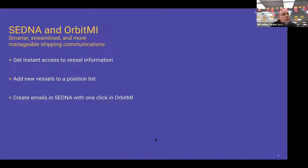I'm going to mention that we think this is probably only the beginning of the work with Orbit, that there's a whole range of information that, next to an email that is assessing or presenting a number of vessels, we'll be able to reach back and actually pull in comparative information or performance information. So beyond the initial vision, which is really instant access to the vessel you're looking at, adding it to a position list, and then creating an email with information from Orbit, we see a much richer set of integrations for our customers that we can attach next and easily build in our API.